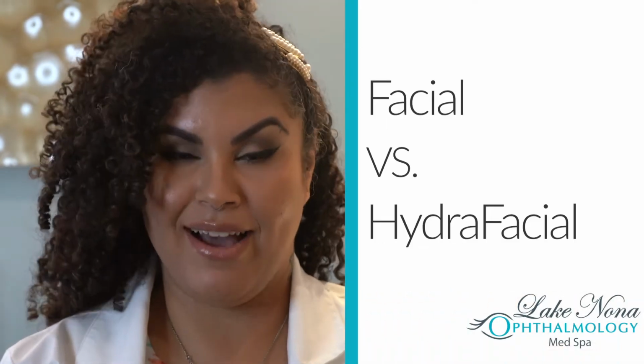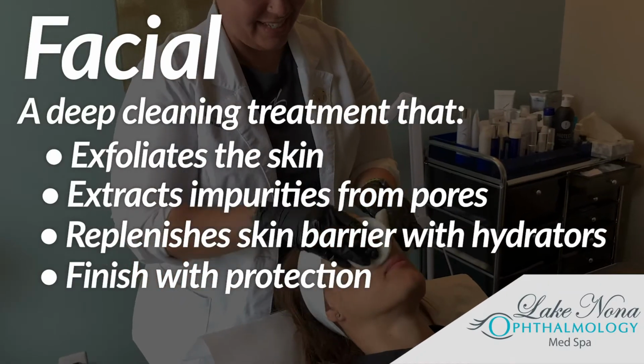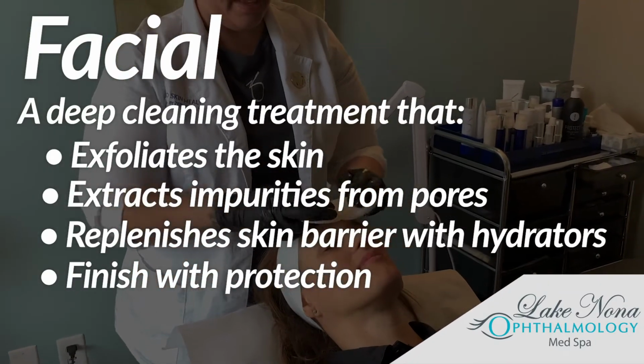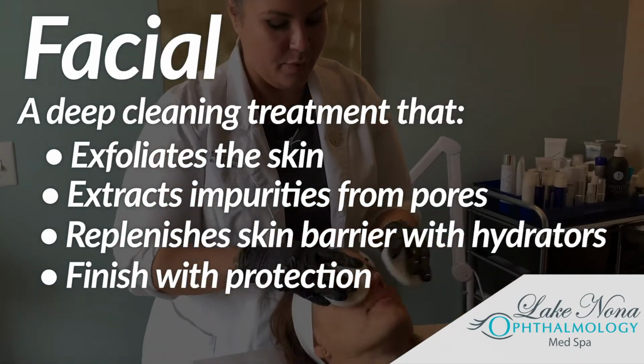Many of my patients ask me, what is the difference between a facial and a HydraFacial? A facial is a deep cleaning treatment where we exfoliate the skin, extract any impurities from the pores, replenish the skin barrier with hydrators, and finish off with protection, which is sunscreen.